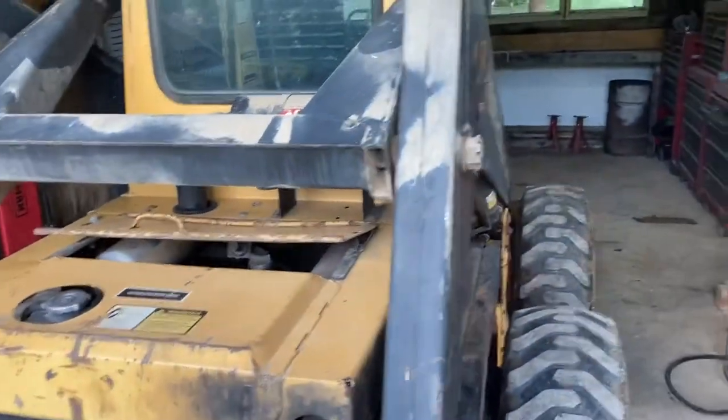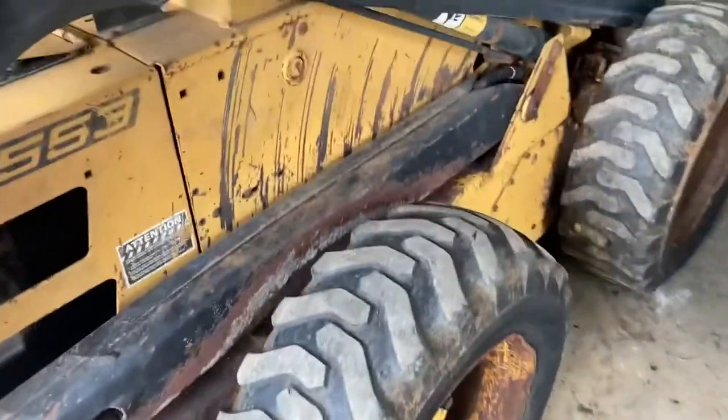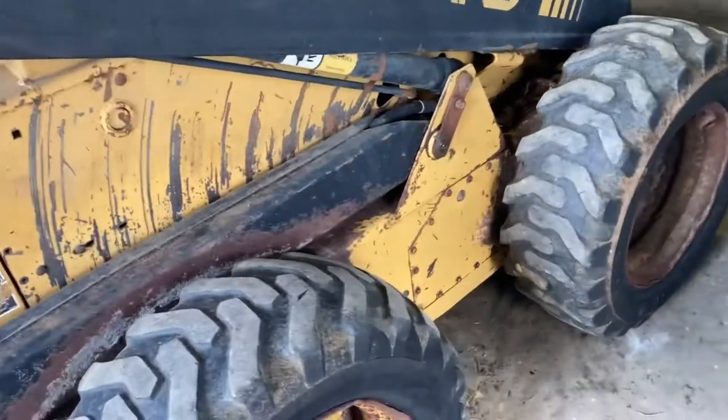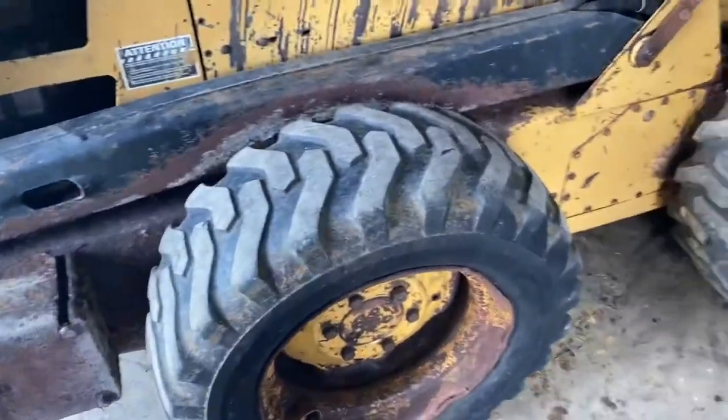Just the poop, I mean, using it every day. You don't want to pressure wash it just to keep getting it dirty. But so we gave it a bath. I guess this is the side they went up against the curbs with. Rims are a little banged up, but all tires hold air. We aired them up yesterday.